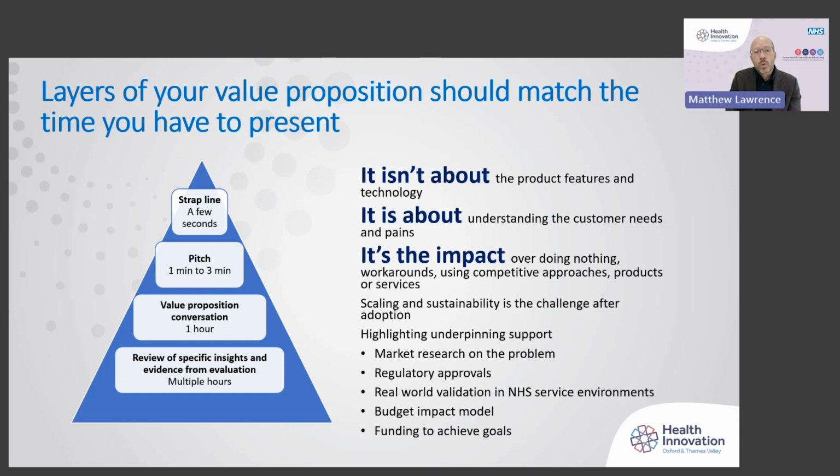And then real world validation in an NHS service environment. It's another aspect that comes up quite regularly. So it might be a product that's been used somewhere else in the world, in the US, in Europe, in Asia, for instance.